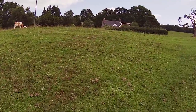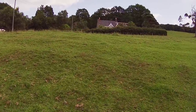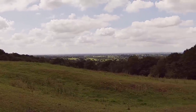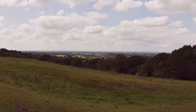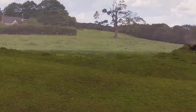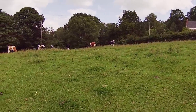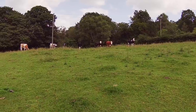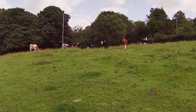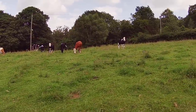How about that for a place to live? You would need a car though. It's very isolated. And how about that for a view? Not they coming to see me, are they? Come on. Very inquisitive. If I walk towards them, they'll run away.